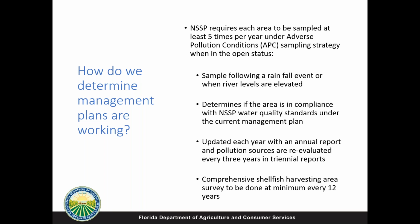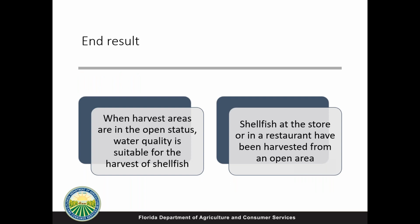We can also change the management plan if we can get a better management plan. We usually try not to make it worse; we try to make it better. The end result of all of this is that when the harvest area is in the open status, the water quality is suitable for the harvest of shellfish. That means that any shellfish that you find at the store or restaurant are guaranteed to be harvested from an open area. I went a little quicker than I thought, but I am now open for questions if anybody has any.